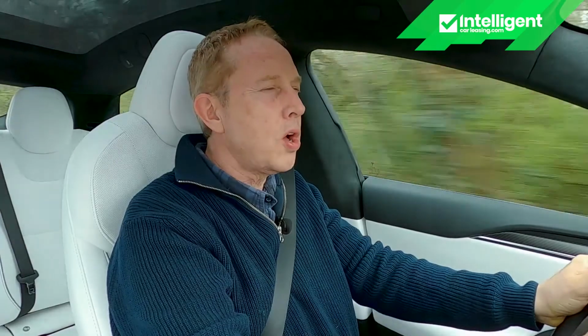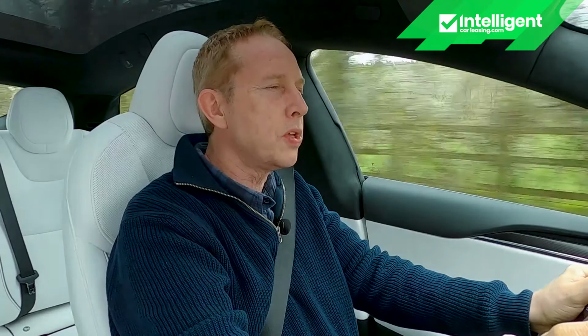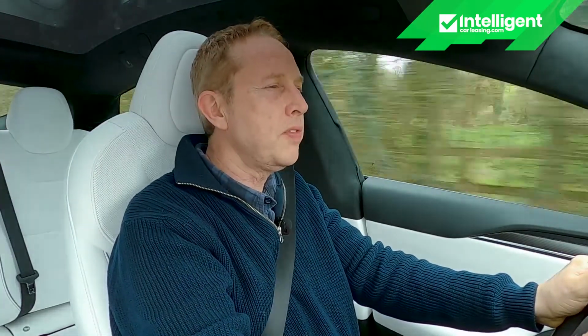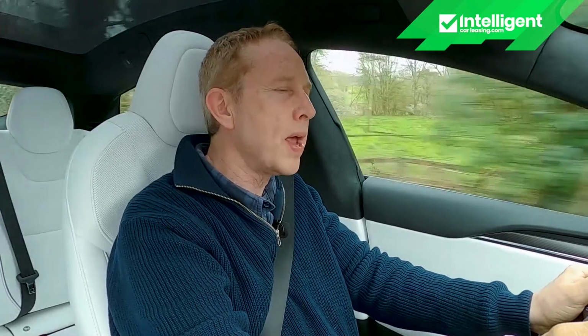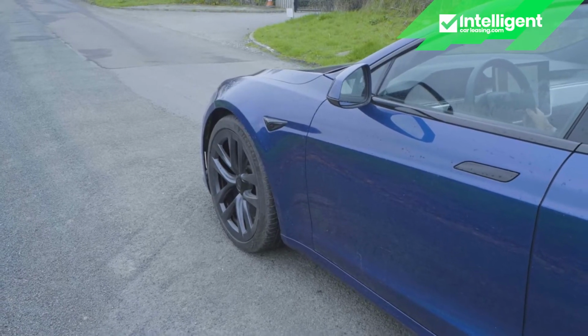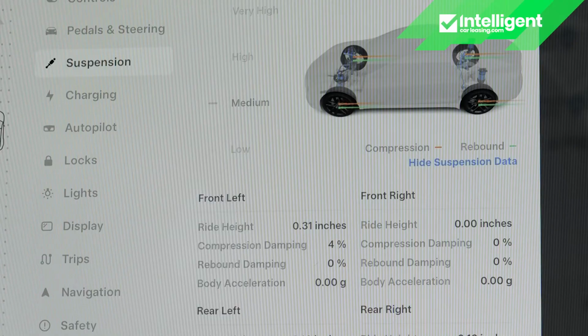Better still, the car will remember the adjustment that you've made and log its GPS location, so that if you ever return to the same driveway, the ride height will automatically be raised once more as you approach. Via the center screen, you can even access complicated suspension, compression and rebound data.